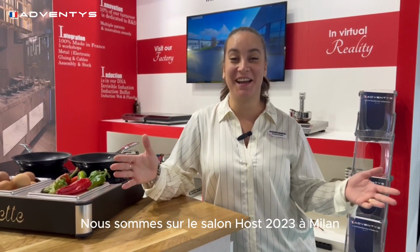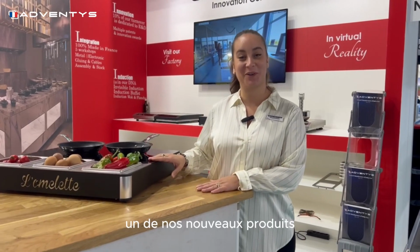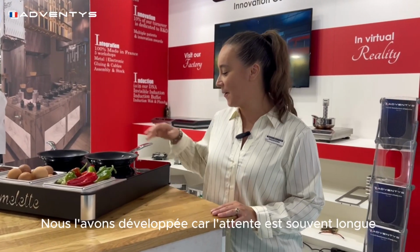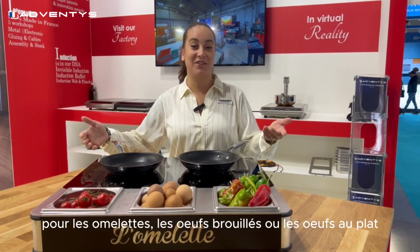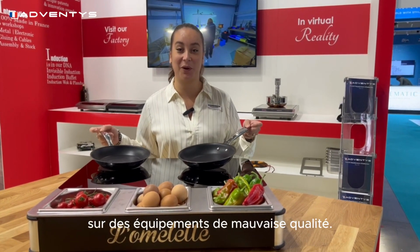We are here live at Horse Show Milan 2023, and I'm very happy and excited to introduce to you one of our new products. This is called the Omelet. It's an egg station dedicated for hotel business. And we developed this because very often the queue at the hotel for omelets, scrambled eggs, sunny side up is really long, and chefs are just patiently waiting with poor equipment.